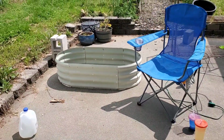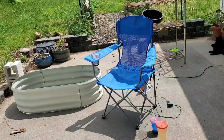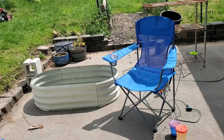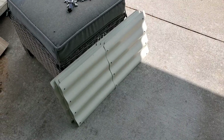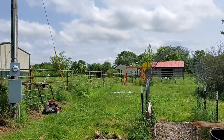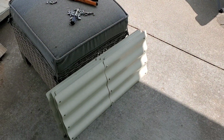There's one more bed. We have 3 of those total. 1, 2, 3. No, we have 6 total, I think. Yeah, 6. Here's another one. So there's one out there already on the other side of the fence. There's one here, and then there's half of one here.